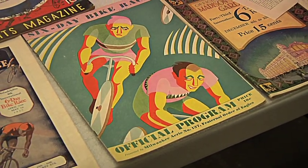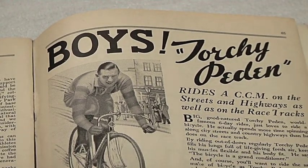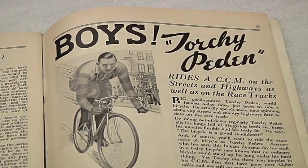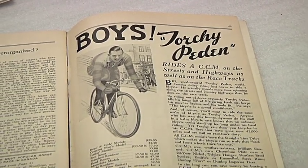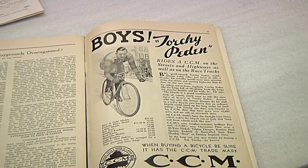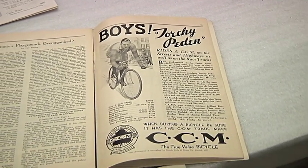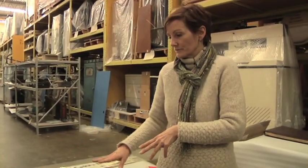You had to be a good performer to be able to do the performance where you were doing the sprint to escape from the others and things like that. So it was really popular. It began in the United States, and then it went to Canada. The first one was in Toronto. And in our collections, we do have programs of these important races.